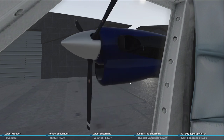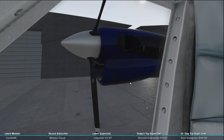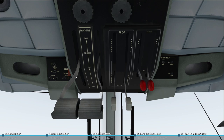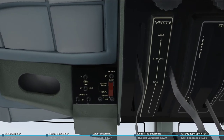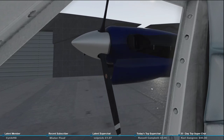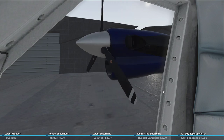Please start. Did I not put the fuel on? No. I knew I'd forgotten something. Flipping the engine start lever, it's exactly the same. And now I've lost the sound. Yeah, I was just saying how great X-Plane 11 is.